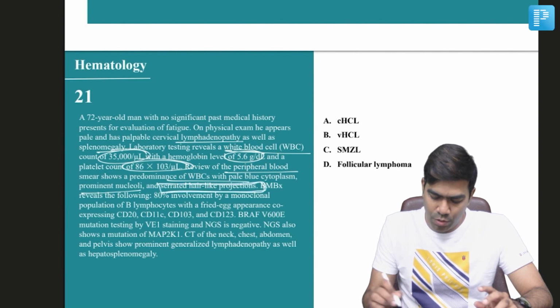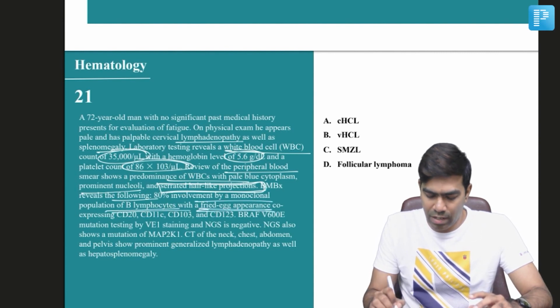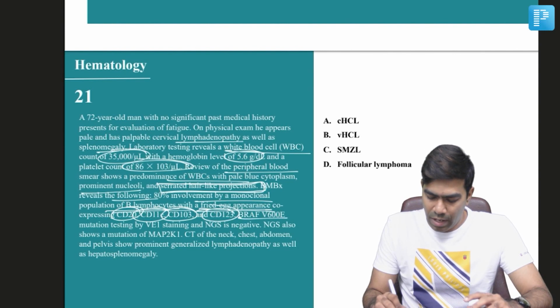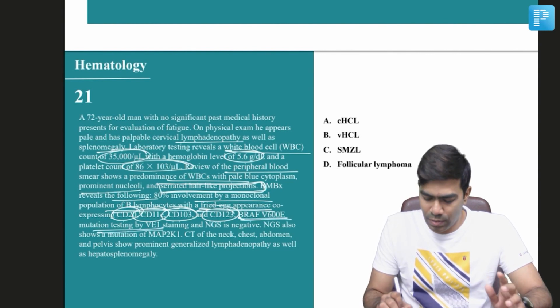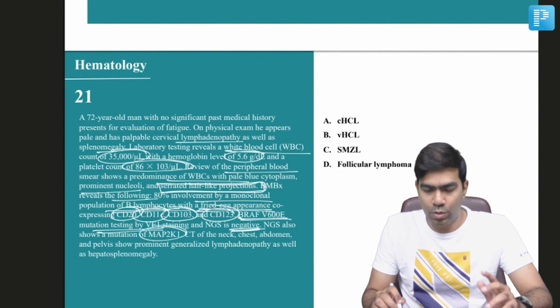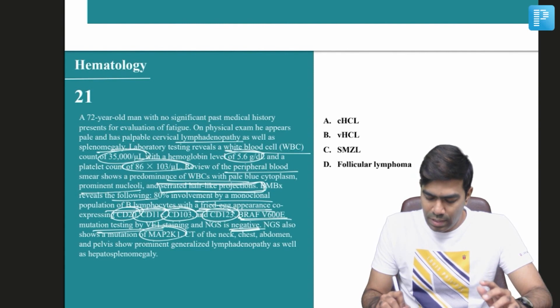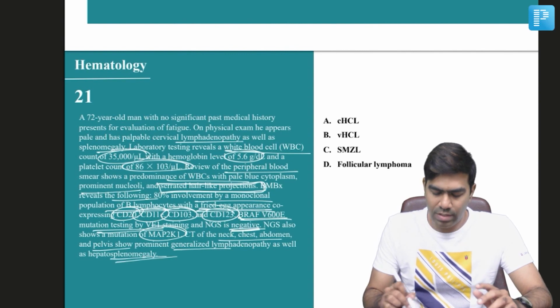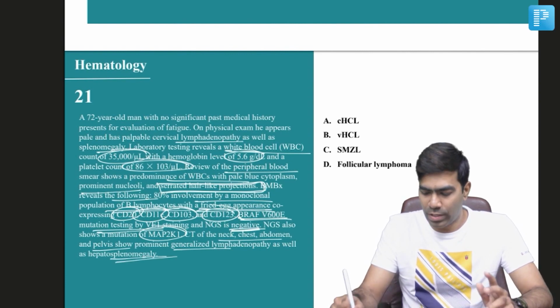Bone marrow biopsy reveals the following: 80% involvement by monoclonal population of B lymphocytes with a fried egg appearance, co-expressing CD20, CD11C, CD103, and CD123. BRAF V600 mutation testing by VE1 staining and next generation sequencing is negative. NGS also shows a mutation of MAP2K1. CT of the neck, chest, abdomen, and pelvis show prominent generalized lymphadenopathy as well as hepatosplenomegaly. So what is the diagnosis?